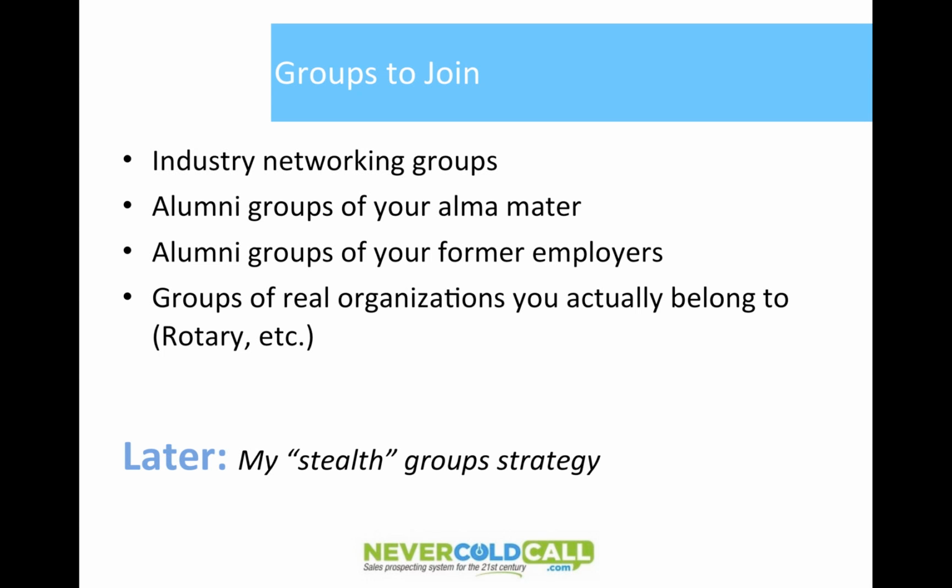Join every alumni group. Every school you've gone to, find their LinkedIn group and join it. That one's a no-brainer. Same thing with employers. Go through every company you've worked for or have been an owner of or partner in, and if they have LinkedIn groups, join them. Groups of actual organizations you belong to. If you belong to Rotary Club or different chambers of commerce or PTA groups or things like that, join their LinkedIn groups. If they don't have a LinkedIn group, offer to set one up for them for free.